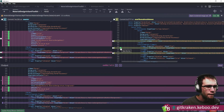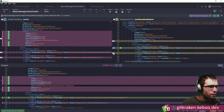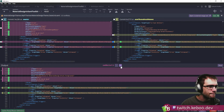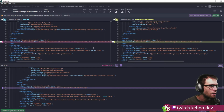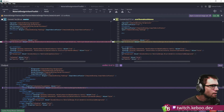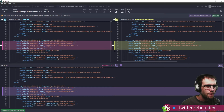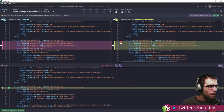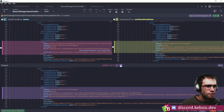Let's see. I think I can just blindly take mine on both of these. Okay. Let's see. This one I want that on. Okay, so this one I want to take background, foreground, border brush, and then I want to take border thickness, font size on that side. It doesn't really matter though. They're identical.